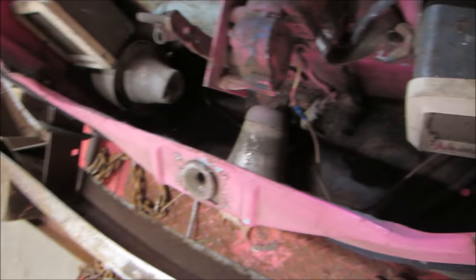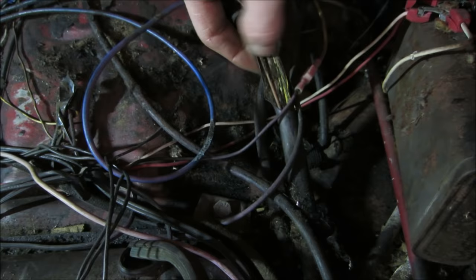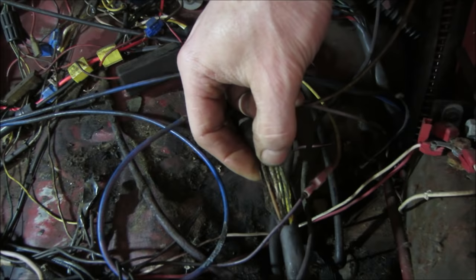Pink. A lot of it. Favorite color. Alright, shall we? Let's go hit the back. We got a wiring harness here that's chewed up. Get through that. That might be headlight wires, I think. Help if I show you. Yeah, a couple of them are bare. At least that one is right there. That one.